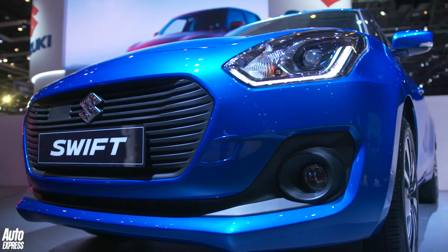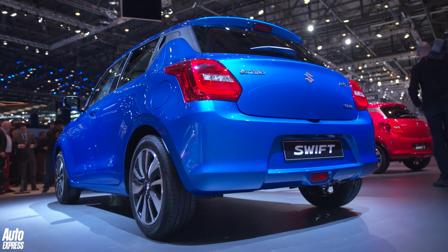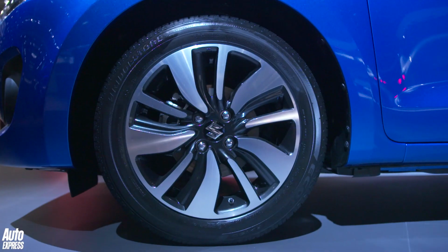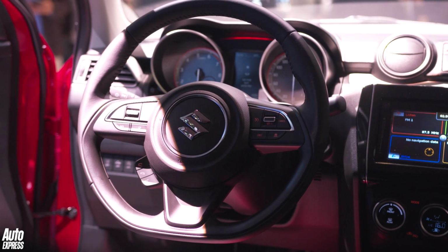The Suzuki Swift has always been a fun and charismatic little super mini, and it seems as though Suzuki hasn't rocked the boat too much here at Geneva, because this is the new one and it looks very similar to the old one, and I mean that in a very good way.